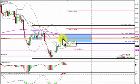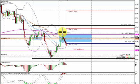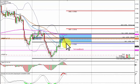Now I took this trade with a forward order. I had an order lying there. My stop was on the other side of this 200 EMA and the psychological level. And if we quickly have a look at that, we had a stop of about 25 pips. Now price triggered and we're busy dropping.